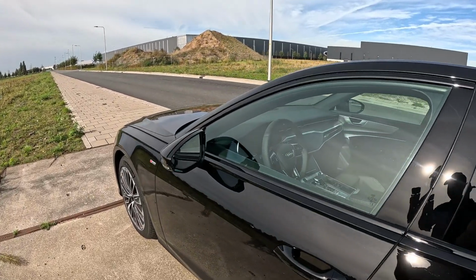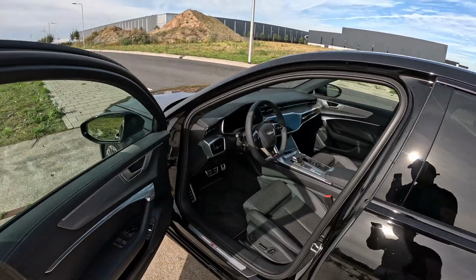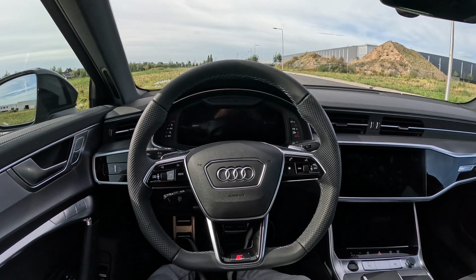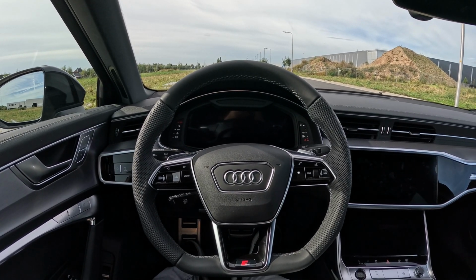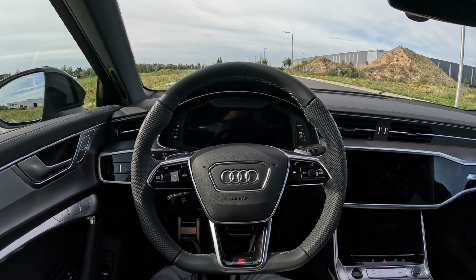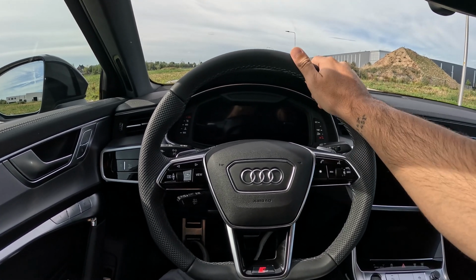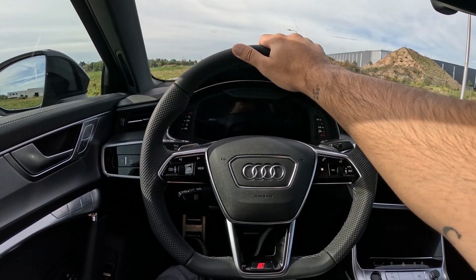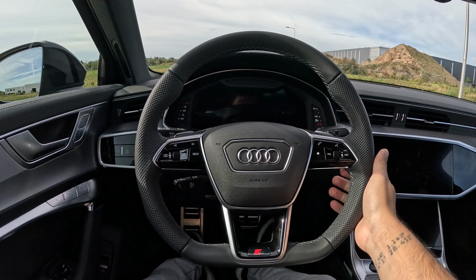Alright, enough about the outside, let's jump into the car and check what the A6 interior has to offer. Before we get going, I've got to say, I really love the interior of the A6, it's just so well designed and comfortable. The steering wheel feels really nice to hold, and I love how it sits just right. Even at the bottom, it's got a good grip and it makes driving feel really smooth.